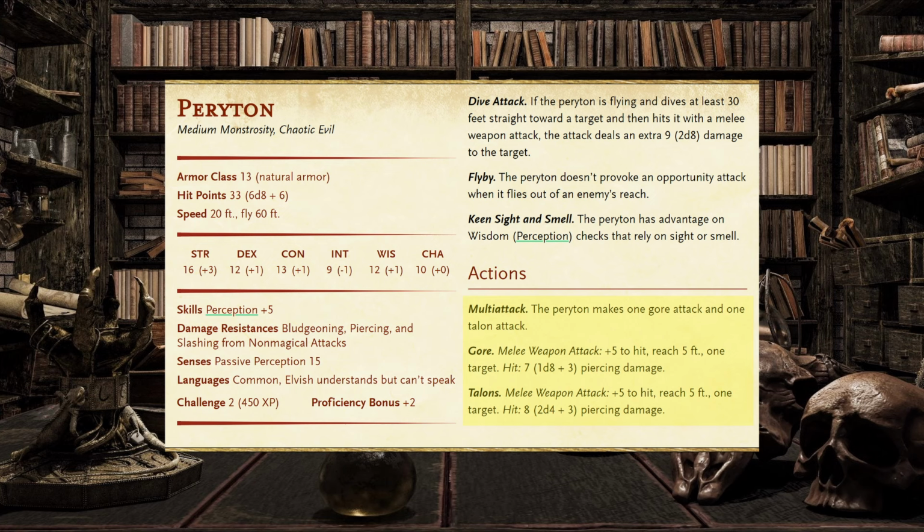Considering its attacks are all melee focused, it uses its attack action to the fullest here, trying to stack as much damage as possible in one turn to take down the target as quickly as possible. After using its action, the Peryton will fly away with whatever flying speed it has left, not fearing any reprisal attacks thanks to its flyby ability.